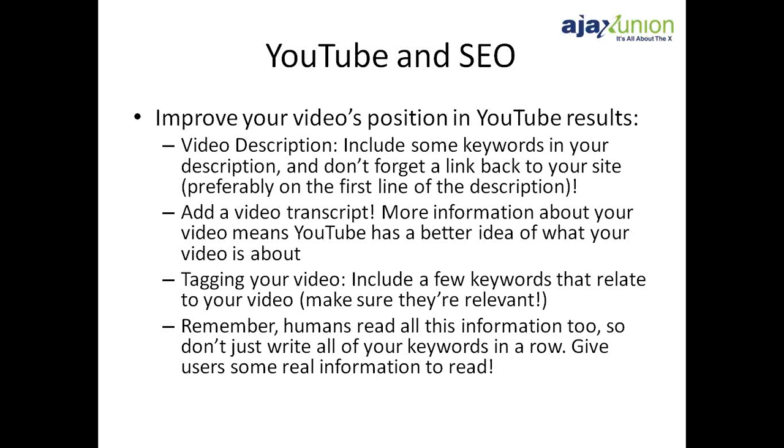So the first thing is a video description. You should always include some keywords and a link back to your site, preferably on the first line so that if they see the video and they like what they see, they know immediately how to get to where you are.